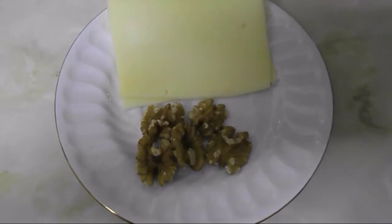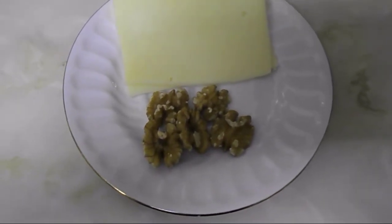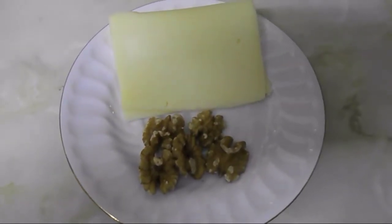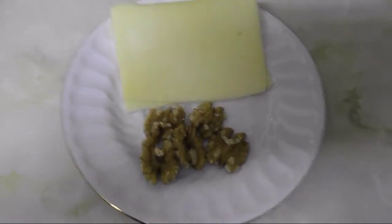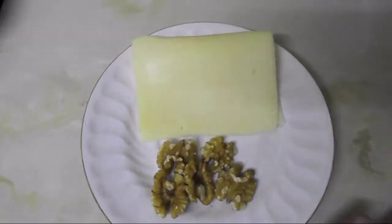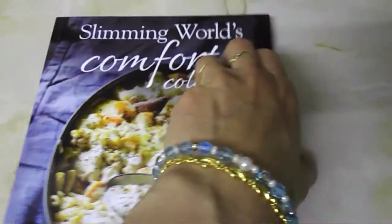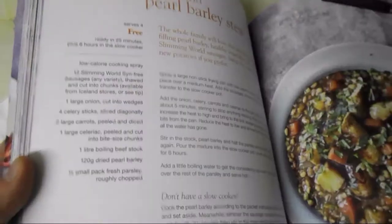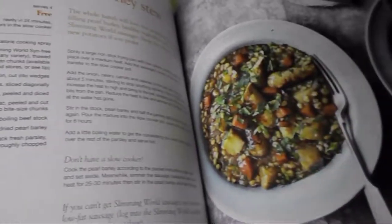It's 5:15 now and I'm gonna have a snack. So I'm gonna have 5 walnuts, which is a healthy extra B choice, and 35 grams of Edam, which is my healthy extra A choice, while I do some cooking. So what I'm cooking is from this Slimming World Comfort Collection book. Oh, I just shut it. Let me just find the recipe for you. Is this sausage and pearl barley stew? So it's supposed to look like that.